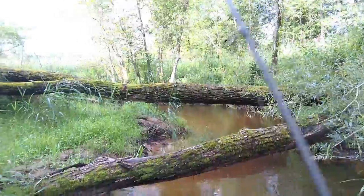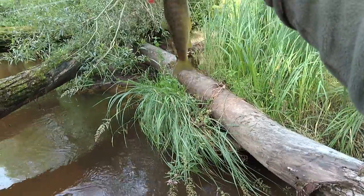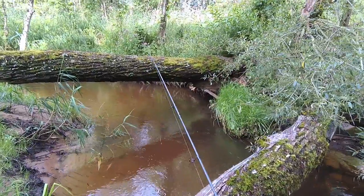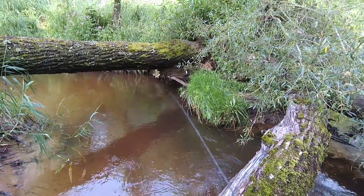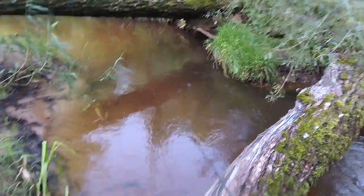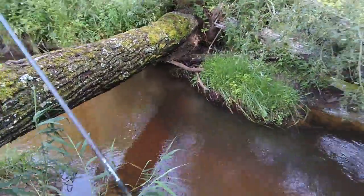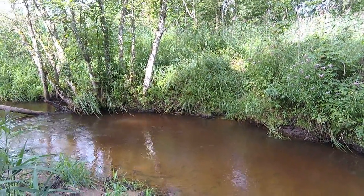Small trout again. Very dark back on this one. Very small fish. No, so it appears this smallie had the luxury of occupying this pretty good undercut. Stream is concentrating near that bank. There is some depth, so most definitely good conditions even for the largest of trouts.